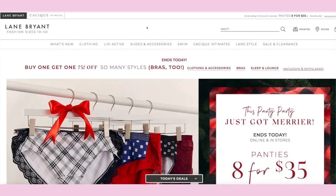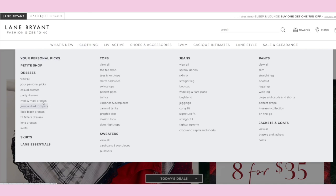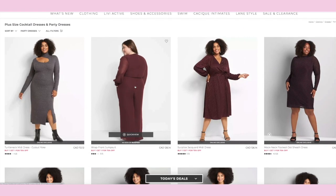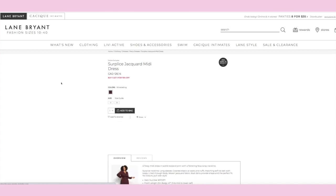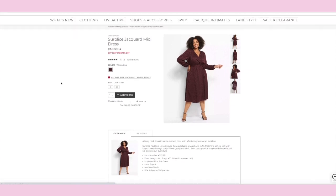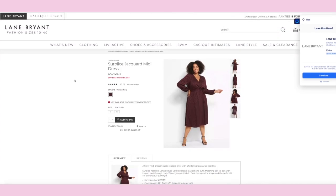Another site for plus size women is Bryant. And if I look at dresses here, let's look at party dresses. Here are lots of styles, and let's try this one. This is a really nice style, and it only comes in one color. I find that a problem sometimes when you really like the style, but you can only get it in one color. So if you know what you're looking for, it's easier.